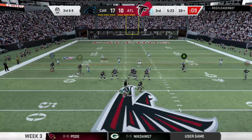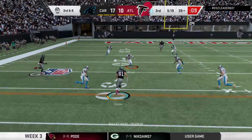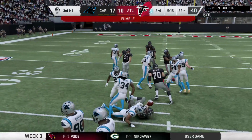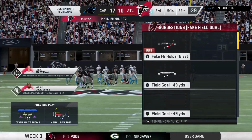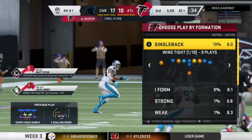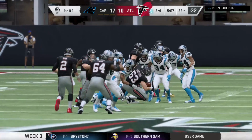Let's go. Out of the gun, it's Ryan, and finding the tight end, Hooper. And it's a fumble. And a pretty nice tackle there, ranging up from his free safety spot as he'll stop him about a yard short. Call it luck or skill, whatever the case is, they're feeling good about just keeping the football there.